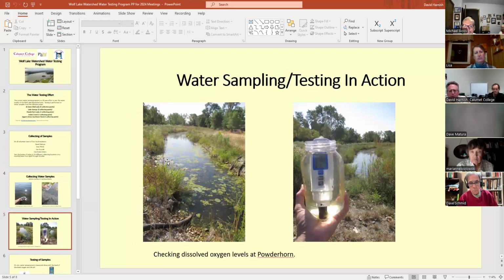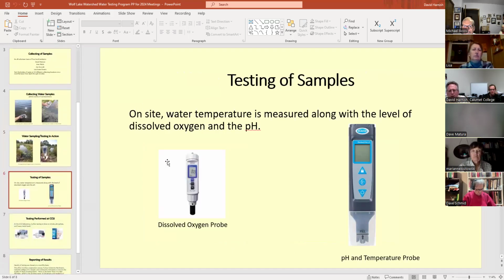And they do a couple of tests on site. The dissolved oxygen, which you have to do right there because that changes with temperature. So we have a probe that they put into the container that will measure the dissolved oxygen level. And then we have a pH probe that checks the pH and then the water temperature. So those 3 tests are all done on site there. And then they simply send me their results, usually via email, for me to put into a master spreadsheet.